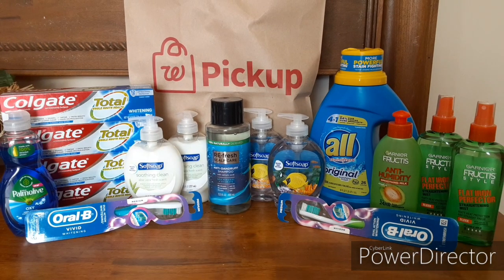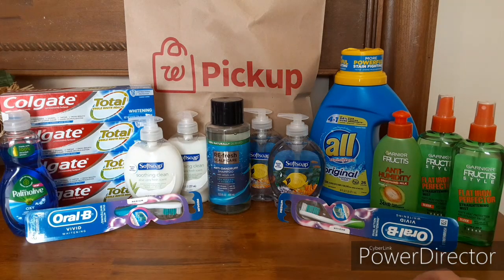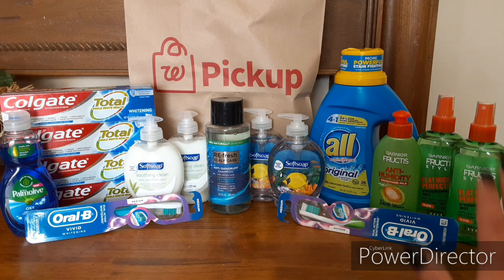Alright guys, so let's go ahead and jump right into this Walgreens haul. Now, y'all bear with me. I know that it's really shadowy over here and really bright over here. I am working on a new setup so that we'll have something new and fresh going into the next year. So just bear with me on that.